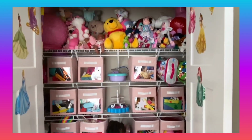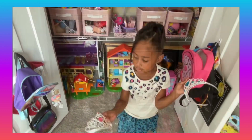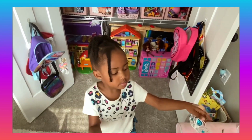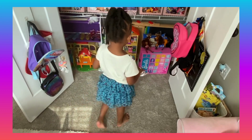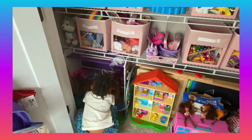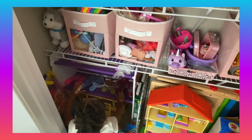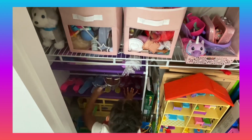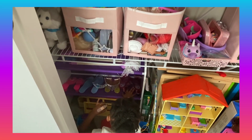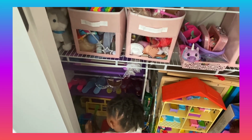And I got other makeup stuff. My crowns. One is a pink one, one is a blue one. And I got little gemstones at the bottom. And here's all my princess shoes. One of them are Minnie Mouse shoes. One of them are fancy shoes.